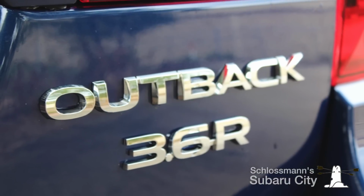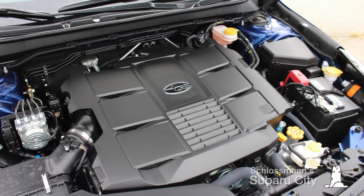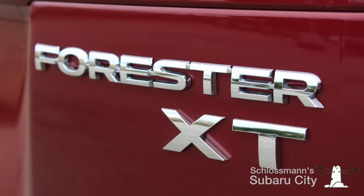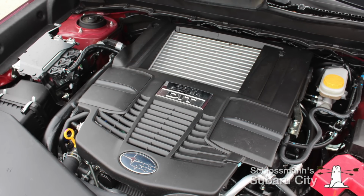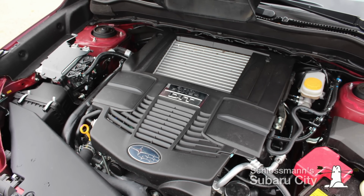The Outback Limited 3.6R features a 3.6-liter 6-cylinder boxer engine, a silky smooth power plant that allows the Outback to tow up to 3,000 pounds and accelerate effortlessly, whereas the Forester XT features a high-performance turbocharged 2-liter 4-cylinder engine, blending the practicality of a compact SUV with the thrill of a WRX.